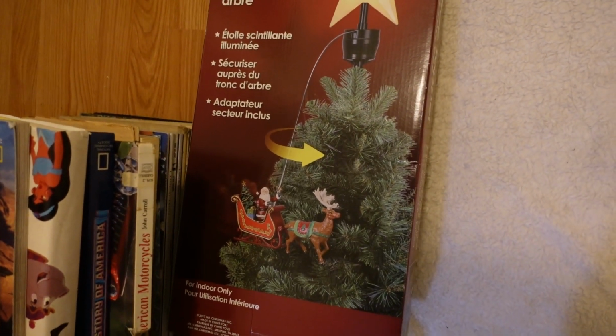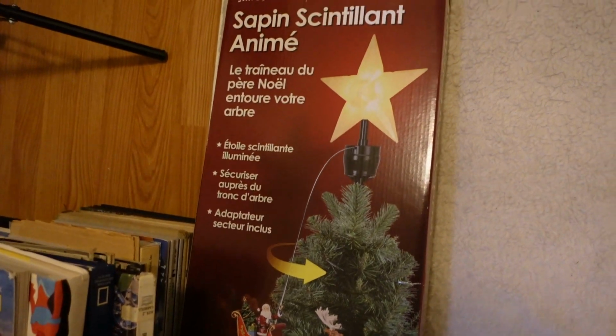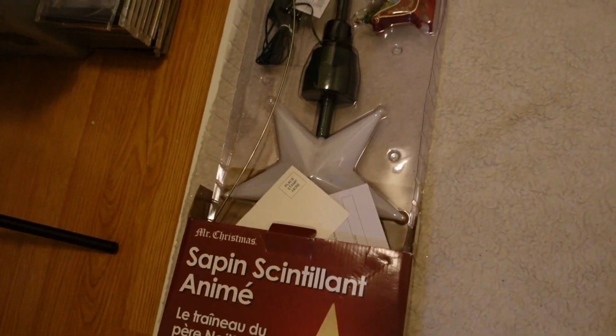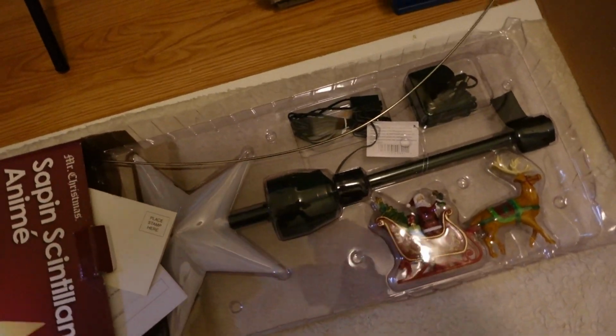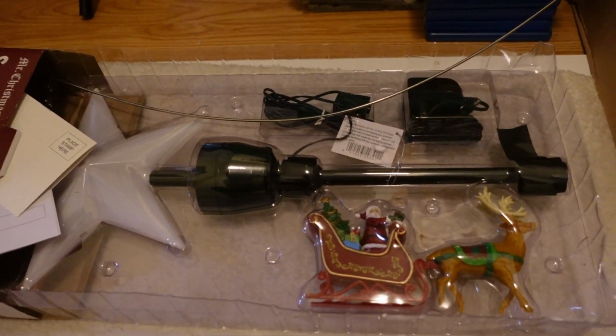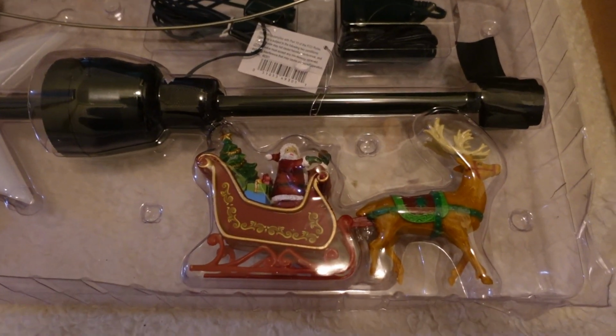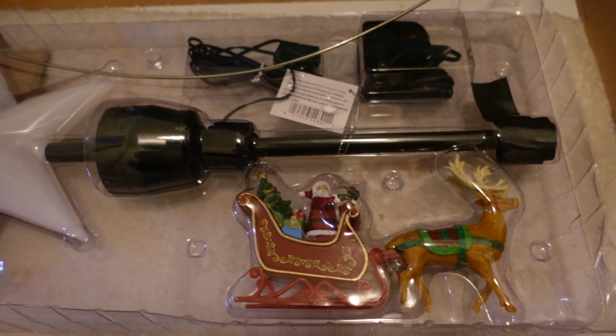This was another fun little discovery. This is a little Santa and sleigh that goes around the top of the tree. It's a tree topper. I opened it up here so you could see it and so I could get it photographed. You put that tree topper on the top of the tree, and Santa has a little wire that he goes all the way around the tree. So there's the little Santa and reindeer that will go around the tree.